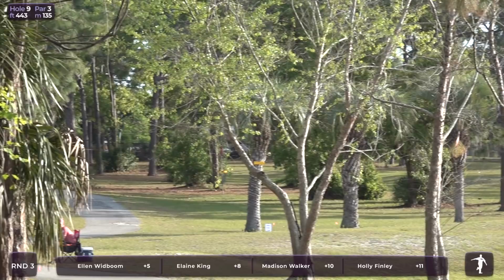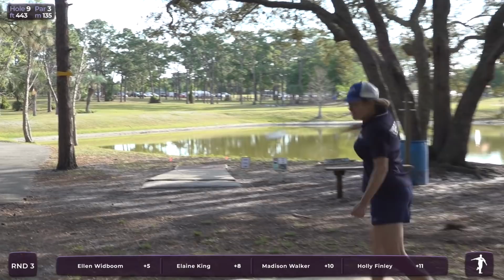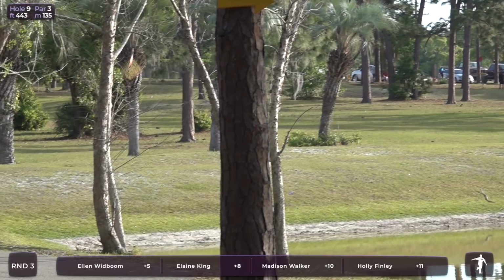Okay, ladies, just throw right over this lake. Talk about a psych out squirrel. Elaine just not even seeing it on the ground there. And great drive.